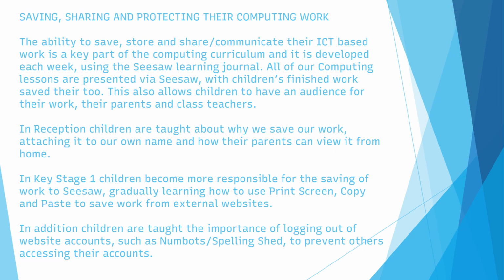The ability to save and share their completed work with others, such as their class teachers and their parents, is a key part of our computing curriculum. Having a known audience for their work is always a benefit, and the children are often keen to share their work with their parents and other family members at home. We use the Seesaw platform to do so with ease.